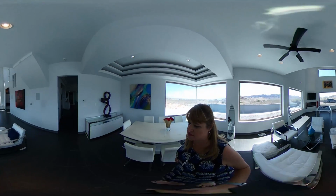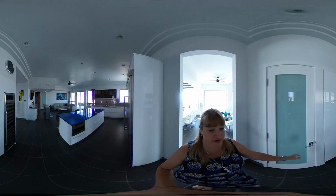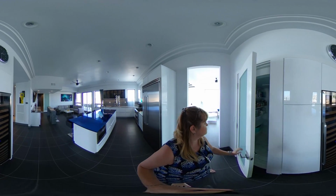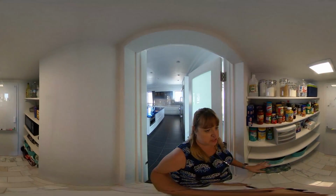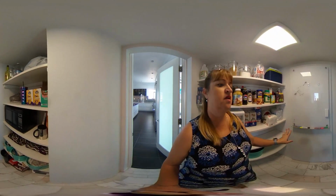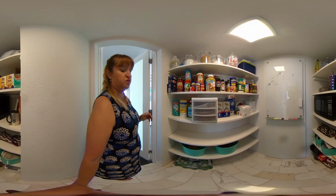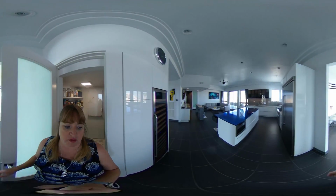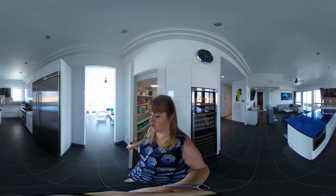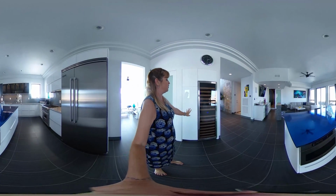We go around into the kitchen, and we have a walk-in pantry with a little bit of extra storage behind this door. Lots of shelving. We have some power here. So if you wanted to run a microwave like they do, or whatever you need to put in here, make it more of a butler's pantry for use purposes. We have a built-in wine fridge.